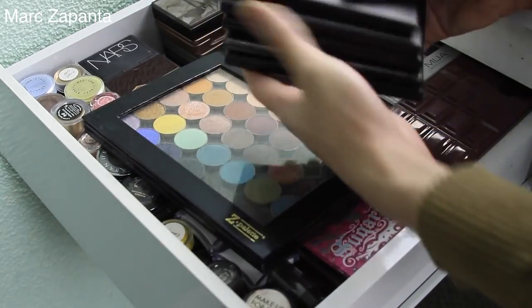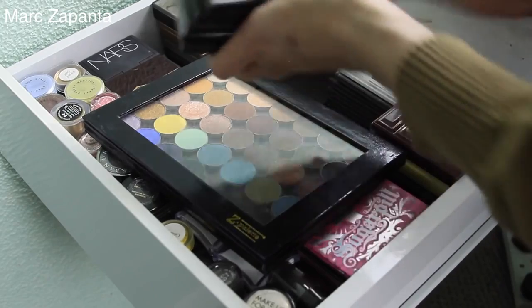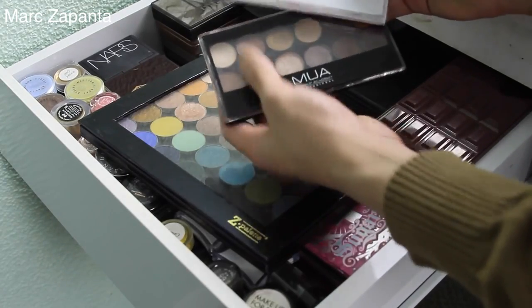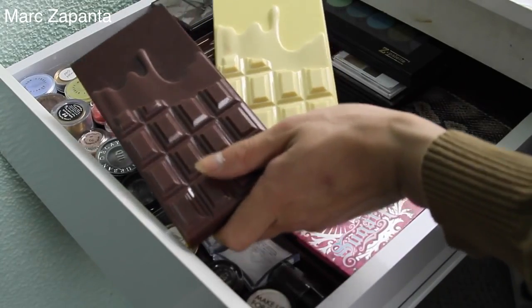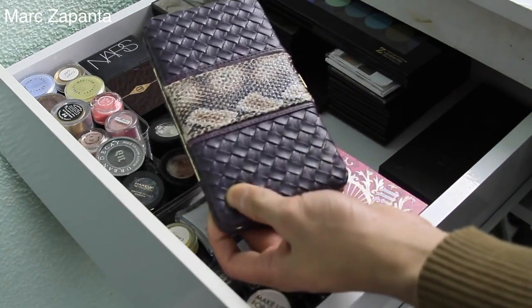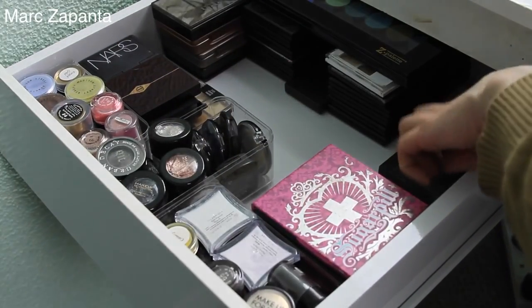Below those I've got my Sleek palettes and my MUA palettes as well. So I've got a bunch of those. Those are really good. Then I've got some Makeup Revolution ones. These are the chocolate palettes. Tarte. Another Revolution palette right there.